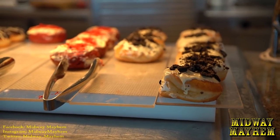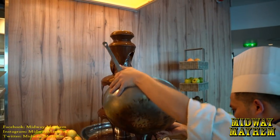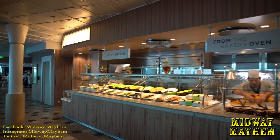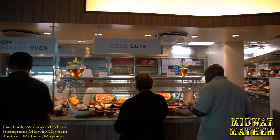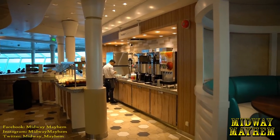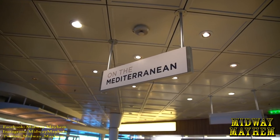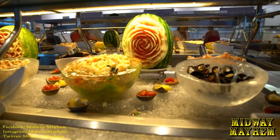Oh man, they even have a chocolate fountain. Garden greens for your salads, from the baker's oven for your breads, things like that, and cold cuts. Then over here we have the main entrees, and of course thirst quenchers for all your drinks, non-sodas, things like that. On the Mediterranean, which is going to have some different things over here. Take a look at these beautiful watermelon sculptures.